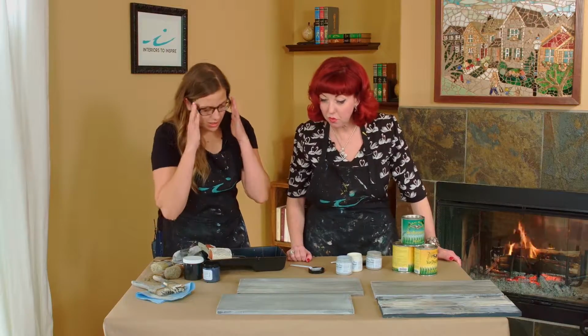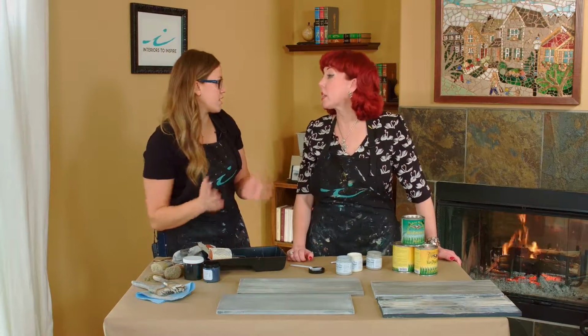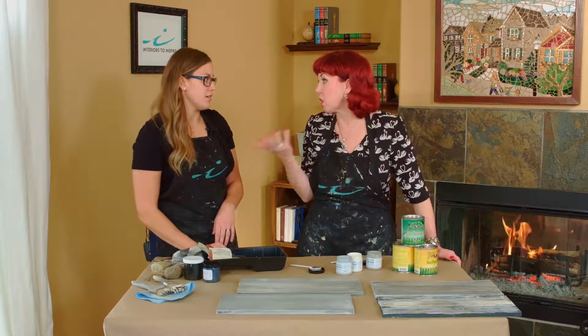So in a project, you can expect there will be a little bit of difference between the different finishes. Not everything's going to be uniform, but that's what you want, right? That's what barn board looks like, there's no two pieces the same. So something like this is a great alternative, because the more popular something becomes, the more expensive.